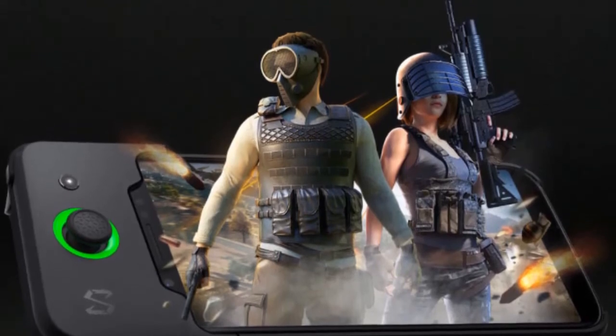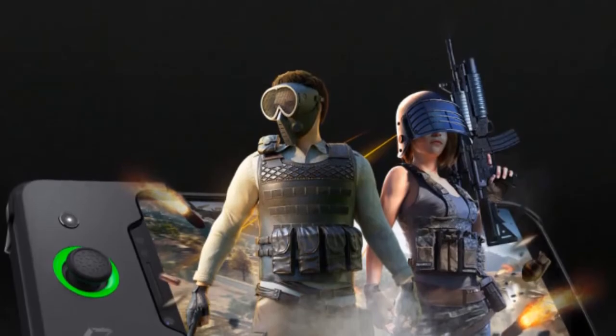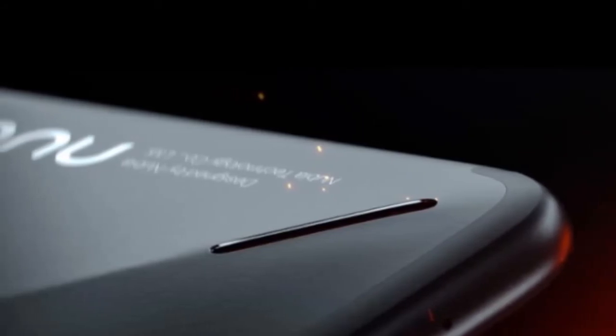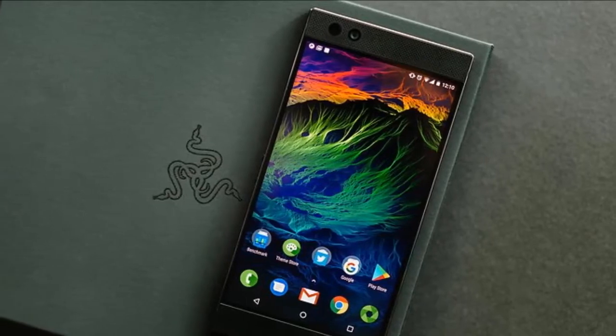dual-tone dual LED flash, and 4K video recording. The Black Shark also has a whopping 20-megapixel front-facing camera. The Nubia Red Magic comes with a single 24-megapixel shooter at the back and an 8-megapixel shooter at the front.